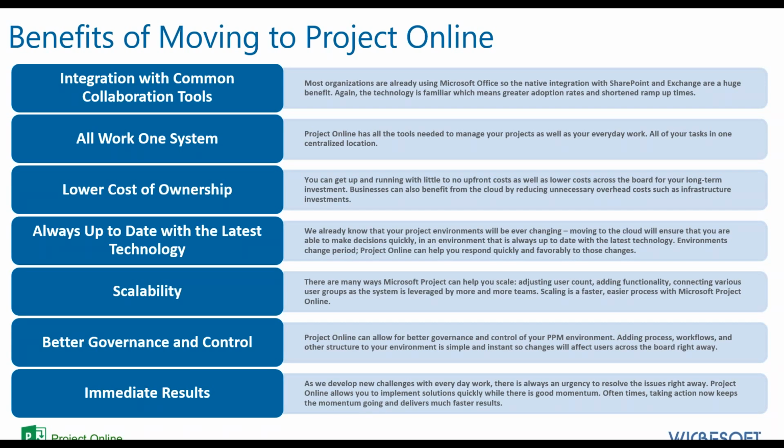Better governance and control by going from that ideation and business request or business case through it becoming a project and executing all the way through allows you to do that in one cloud environment. And even for people who maybe only put a project request in once a year, that request area is available to them so the entire organization can participate.